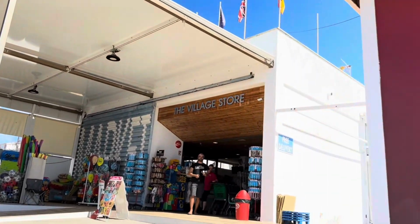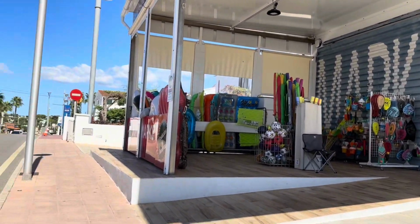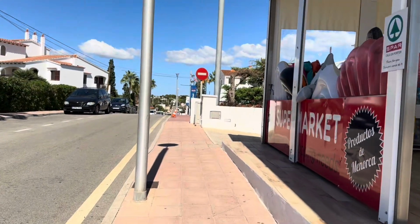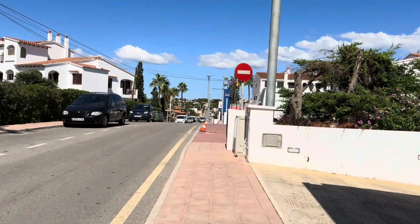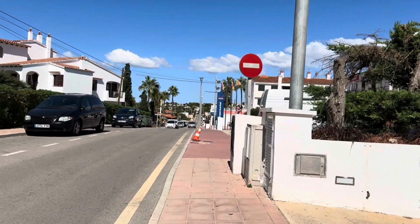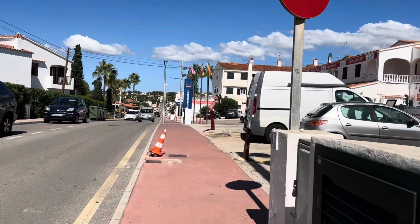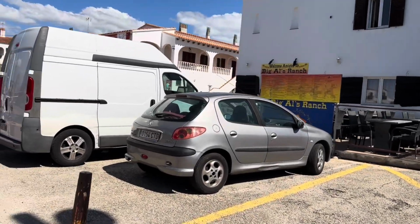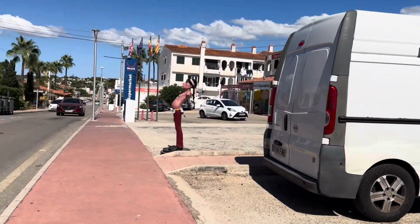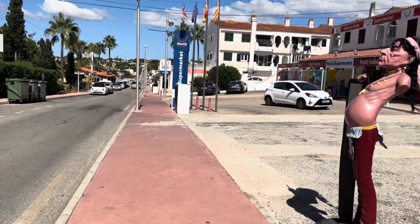This is one of your first supermarkets. There's two right next to each other. This is the smaller of the two, but it's also very nice. They do have a little bit of different options in the two supermarkets. Then between the two supermarkets is Big Al's Ranch Restaurant, which is a very nice place to eat. I highly recommend visiting at least once on your visit.